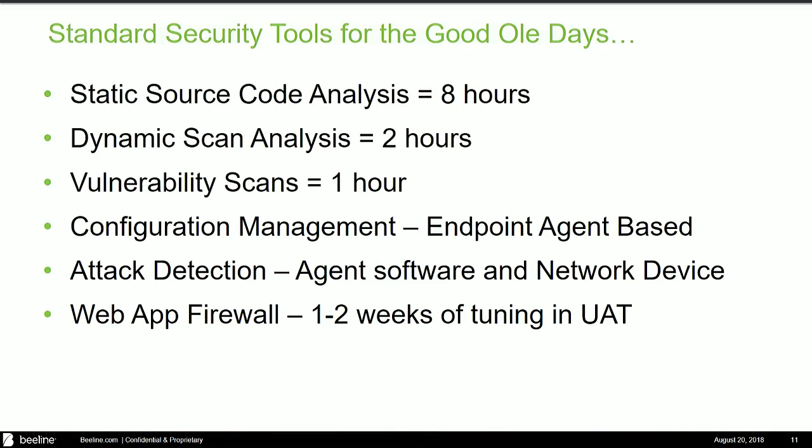So what that means is you no longer have 8 hours to do your static source code analysis. You don't have 2 hours for dynamic scan analysis or another hour for vulnerability scanning. It really changed the configuration management, attack detection, and then the 1 to 2 weeks for tuning a firewall.